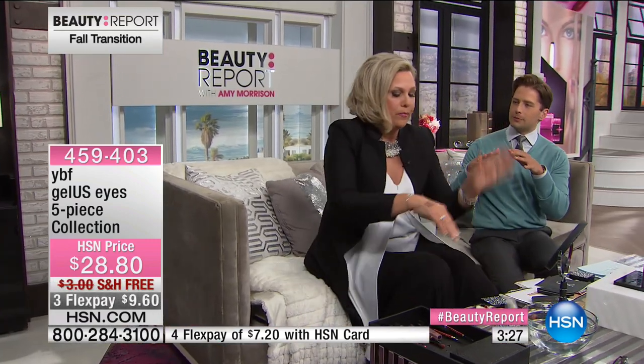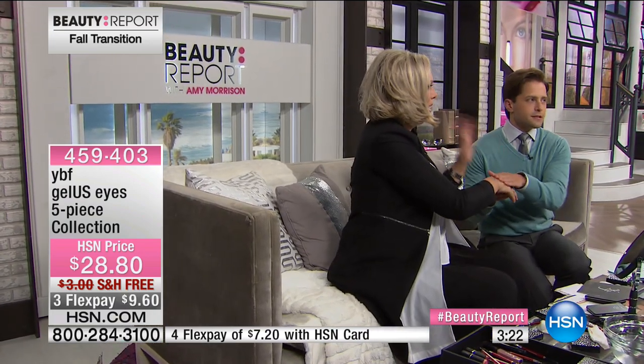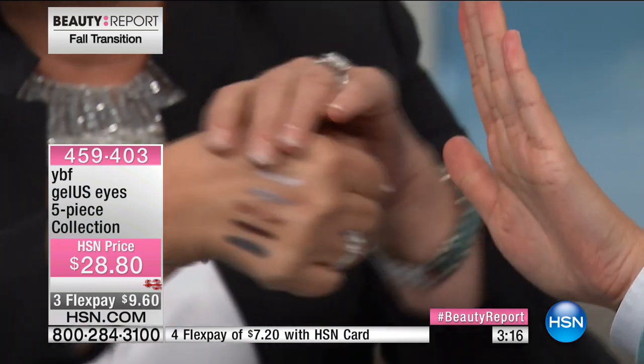And they're all buildable too, right? They're all buildable. They never come off. Try and rub them off. Even a stubborn guy sitting there going, I can't even make the sound effect. It still doesn't come off. See, nothing on his hand, nothing here.